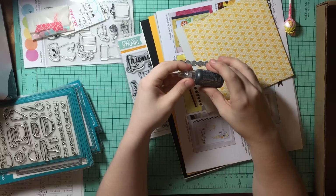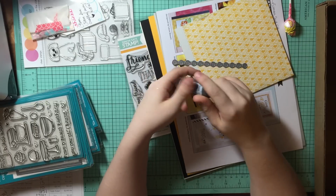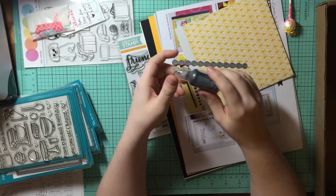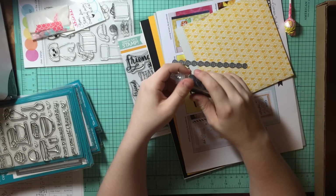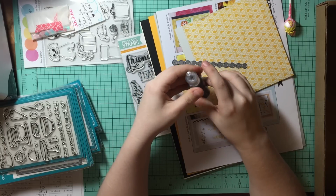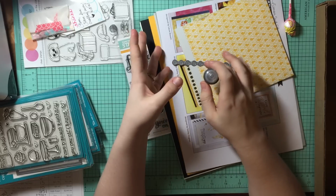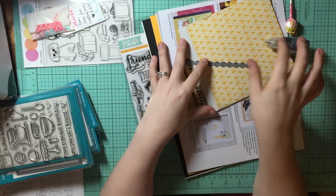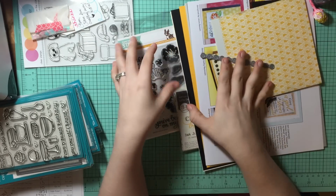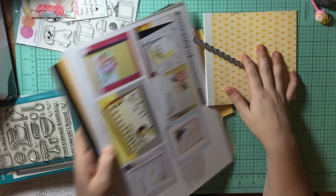Like in one of the last kits, there was a stamp pad and a white pigment stamp pad. And then in another kit, there was Perfect Pearls, and it came with the mister and the brush that you need, so everything you need to use it. So that's one reason I signed up again, is for the extra products that they're starting to include.